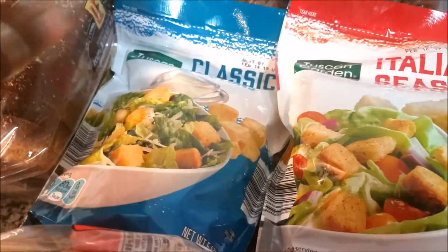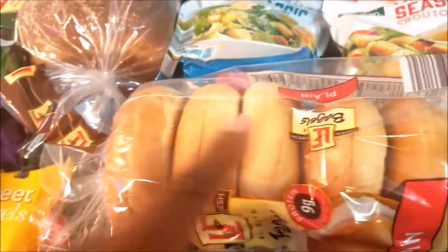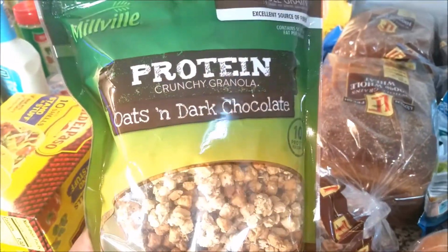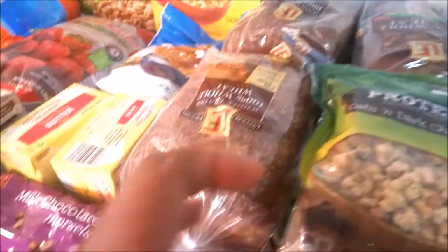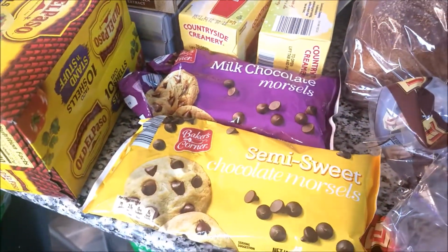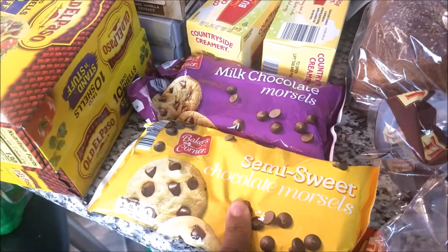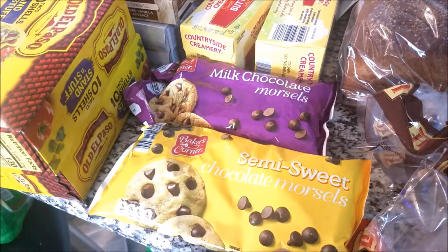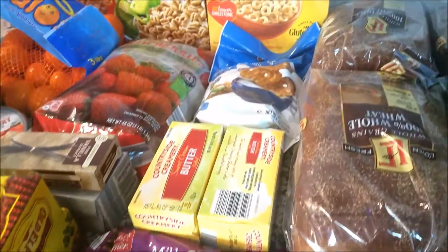We have some croutons, some Italian, some bagels, some protein crunchy granola. My daughter Naya loves those. We got some morsels because Rizzy wants me to make some more chocolate chip muffins, and I will be sharing the actual recipe and doing those with you, maybe before or after this video, I don't know, but they will be coming soon. Butter, always got to have those because your girl's always baking.